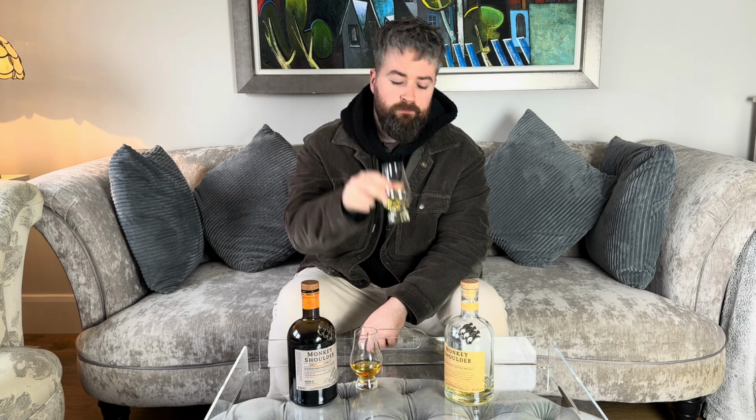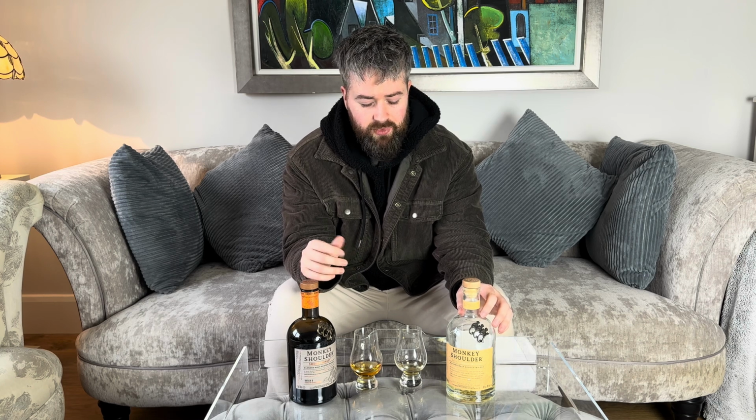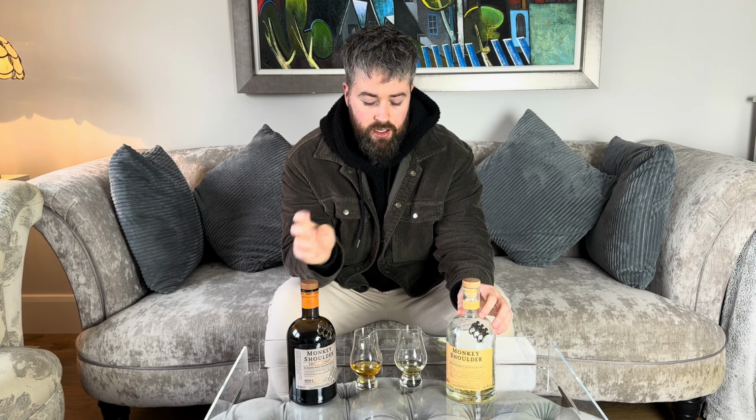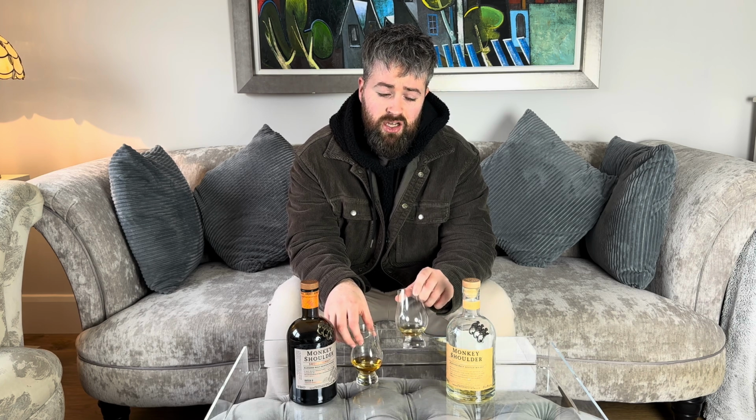Monkey Shoulder first. Lemon, vanilla, oats. So it's sweet, but it's also quite sharp as well. I get quite a strong ethanol note in there. The finish isn't too long either. It's quite sharp. Not complex. It's just a whiskey that doesn't excite me at all. I also feel like even though it's 40% and non-offensive, it's probably a whiskey that could give me heartburn.